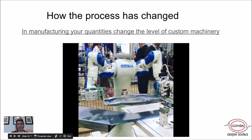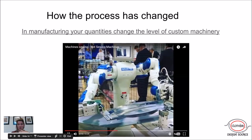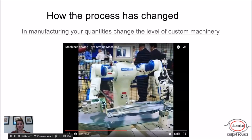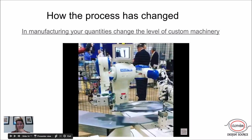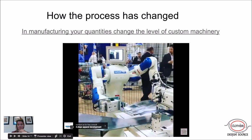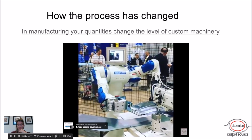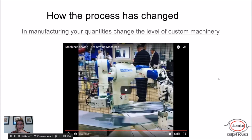So this particular robot is programmed just to sew this one seam over and over and over. So again, it really only makes sense if you're sewing hundreds of thousands of units of one type. So that's kind of a cool thing.